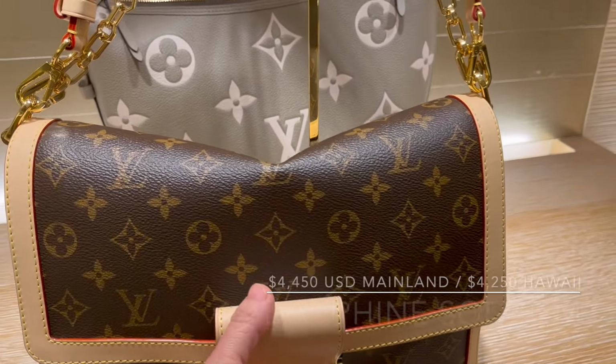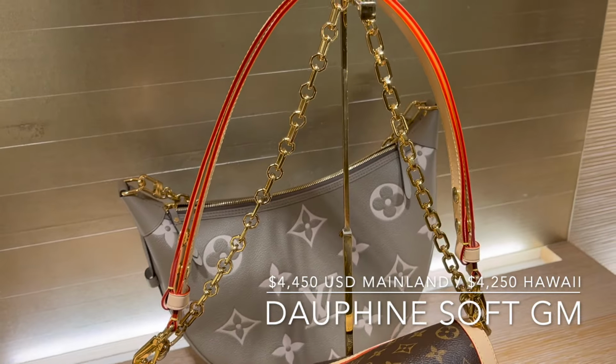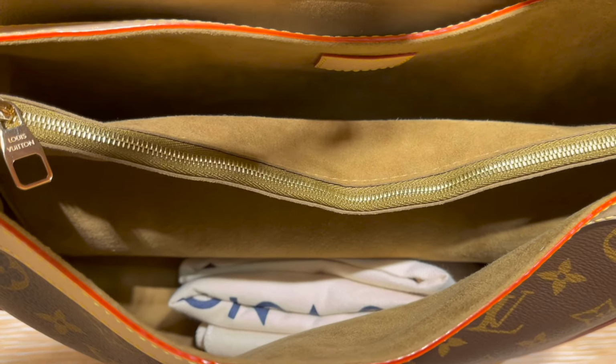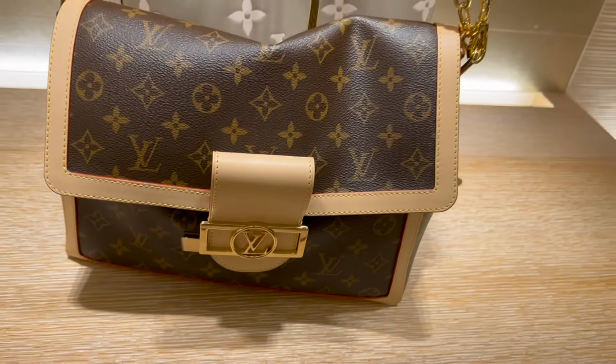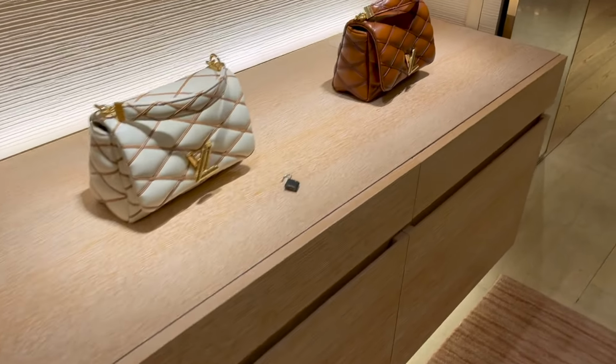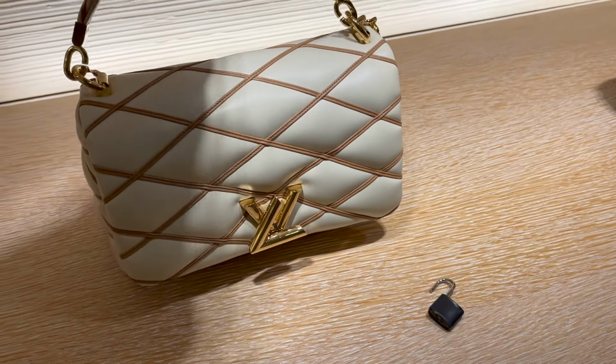What do you guys think about this new bag? It's the Dauphine Soft GM. I think it's primarily meant to be a shoulder bag, although it's got two straps to it. One is adjustable, and it's a very soft, mushy bag, and it looks very large. Too large for me.